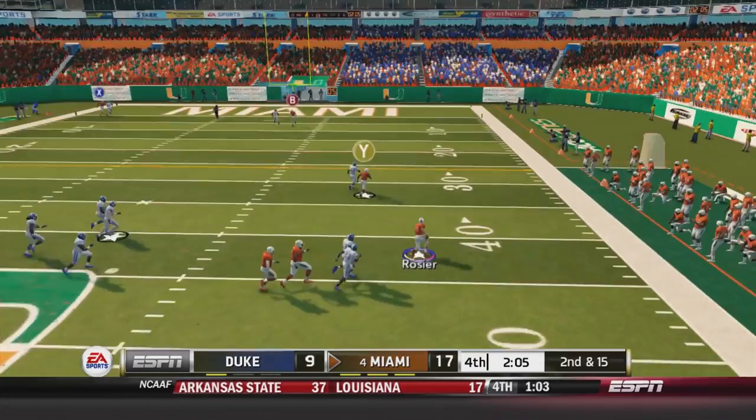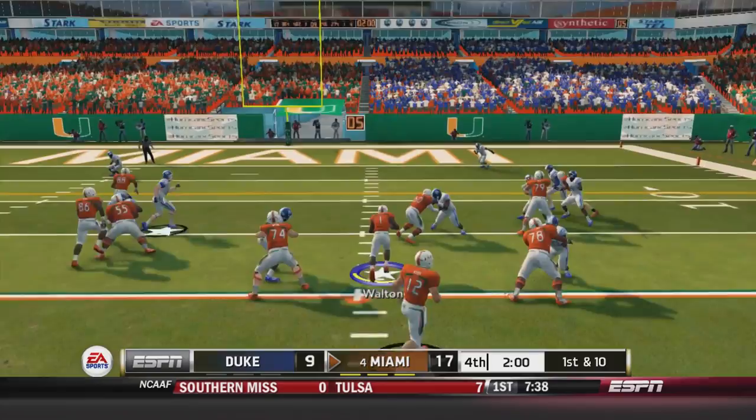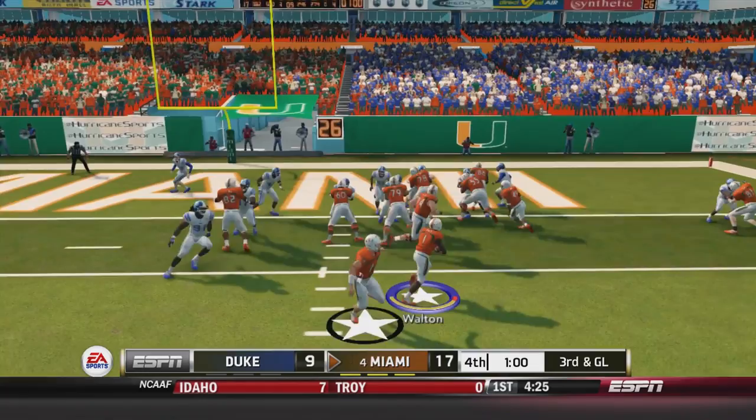Oh, my God. Look at Malik Rosier. Look at Malik. He gets a block. Oh, it looked like Malik had the sideline. I thought he was taking that one to the house. That's another 22-yard game for Malik. This could be his breakout game. Like, he didn't have a great passing day, but my goodness, he still got the yardage. He's up around 300 yards of total offense for himself, not the Miami offense, for him.